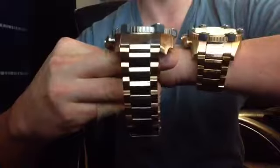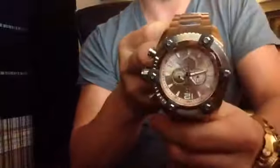There they are side by side. You can get an idea of what they look like. You get the two different color combos. Sorry, it's a little dark in here, but this one here, you get the rose tone down the middle, polished, yellow tone on the side, and then this one here has the silver polish down the middle. Just put them on both here if I can.